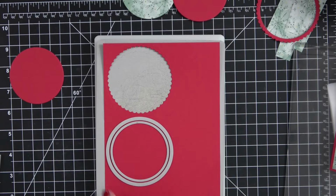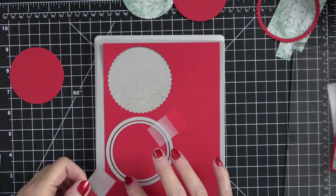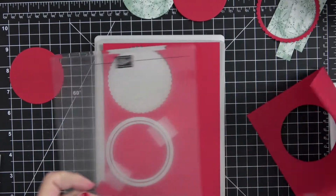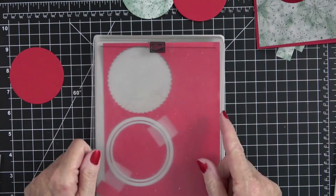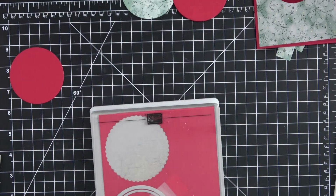When I see that my edges look pretty even all the way around, I am going to tape that down. Even using the magnetic mat, I would suggest to tape that down because they do have a tendency to want to move on you. We don't want this to move or shift because that will mess up our little circle.